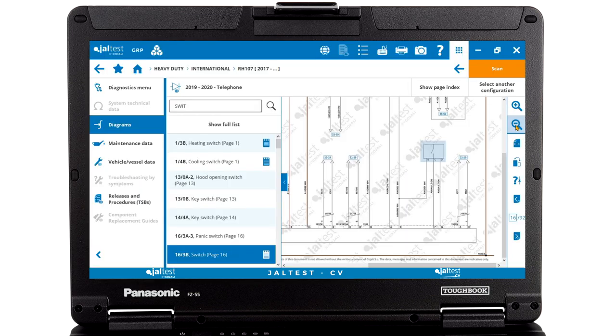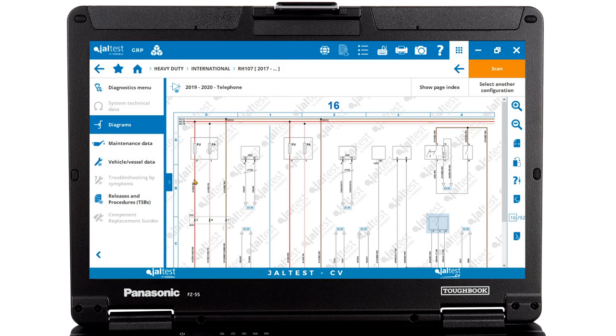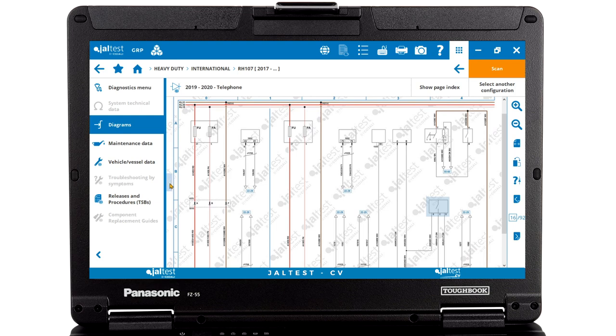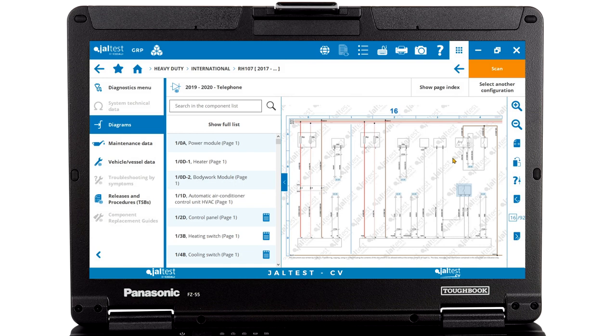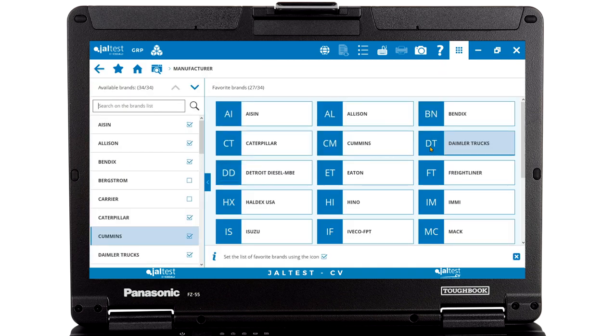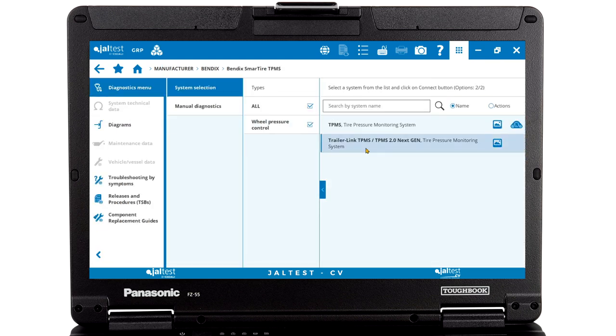Also, as you can see, you can make the wiring schematics bigger or smaller, and you can even increase the size of the screen by clicking on this arrow, so you have a better experience during the visualization. So that's pretty much customizable. All right. So that is one of the most interesting things that I would like to highlight regarding technical information. Also, if we go to other brands or manufacturers, we can see, for example, in Bendix, we included the new tire pressure monitoring system.